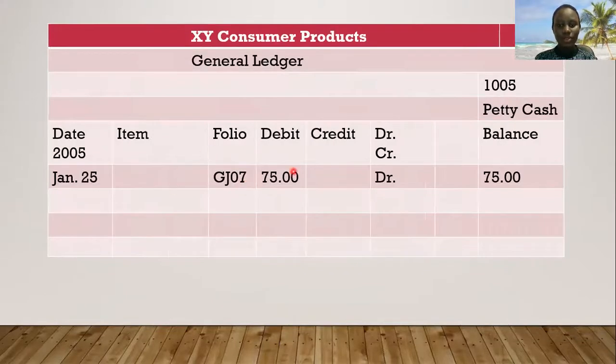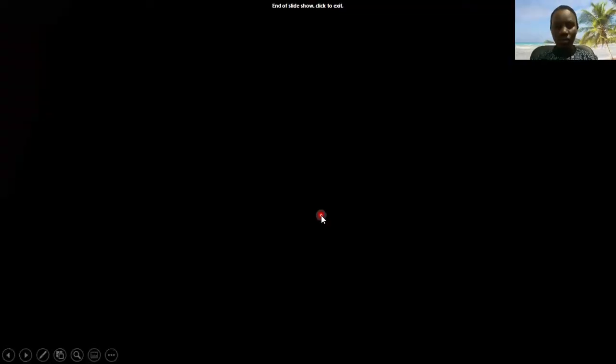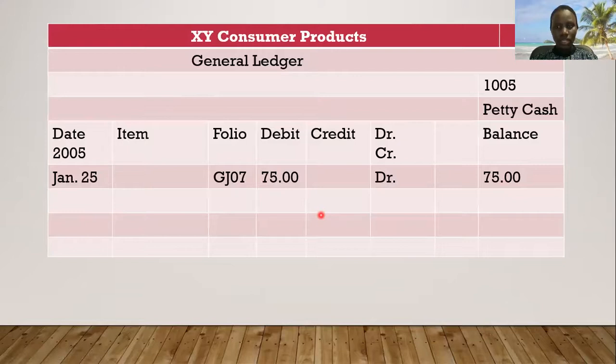Same thing here, you just record it, and then this is the balance, maybe the balance that is done. So you put the item, portfolio, which is general journal. This is the source of where you got the information, which was the previous picture. And then we have a debit for petty cash, which is 75, and then the balance is 75. So I think this is how you record it.